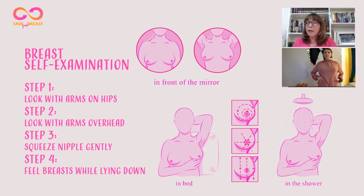So the second step is now to raise your arms above your head, and you look for the same changes. Raising your arms provides a new angle which may reveal something that wasn't seen in the first position. This is very important because sometimes there is a nodule causing dimpling, and you don't see it with your hands on your hips, but when you raise your hands above your head, all of a sudden, bam, you'll see it. So it's very important to do both positions.